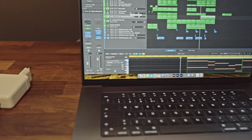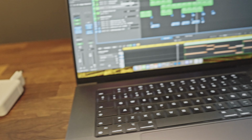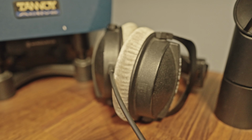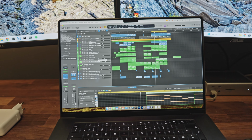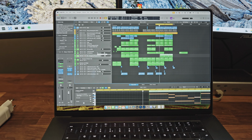Another thing is the headphone jack. Wow, it has a headphone jack. Yeah, and it can take high impedance headphones, so if you have a studio headset with 150 ohms, it will take that without any problems. It will auto adjust, so it just works. That's also a thing with the Mac. You just plug it in and it works.